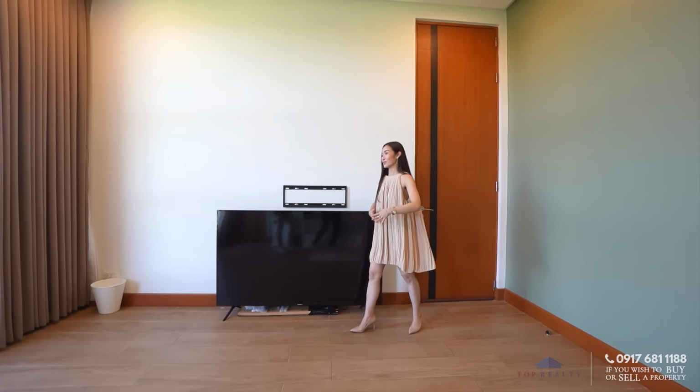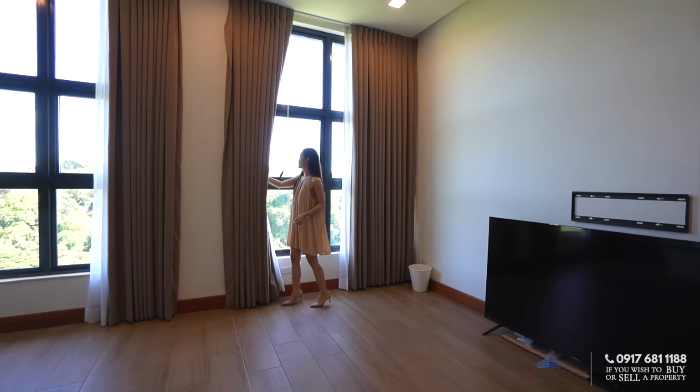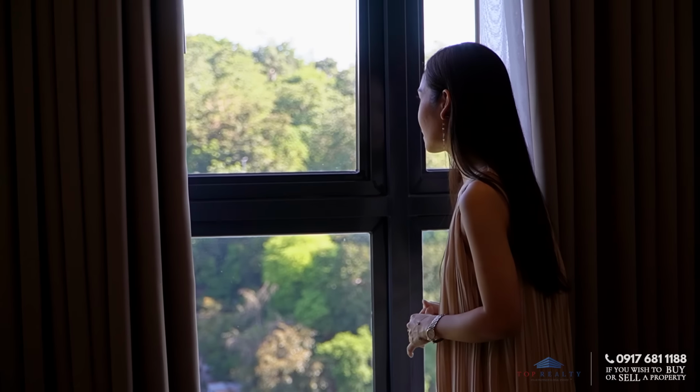Okay, so over to this room, it's a good space. And for this wall, you have these amazing glass panels, which you can open up again for ventilation. And you have this unobstructed view of the hills of Antipolo.